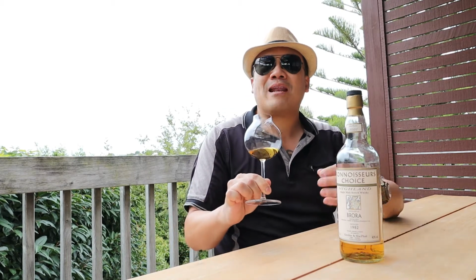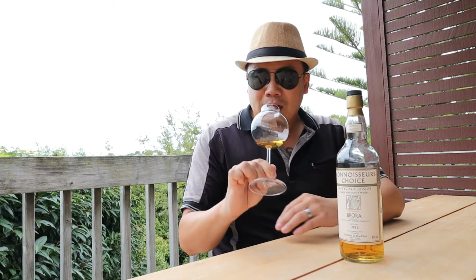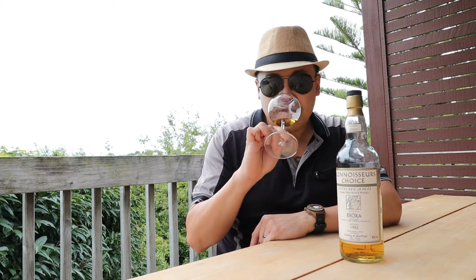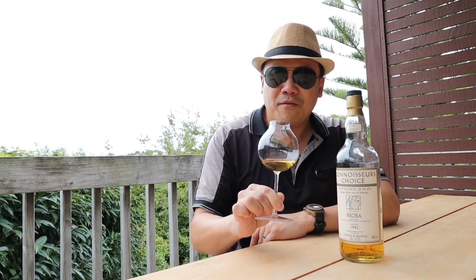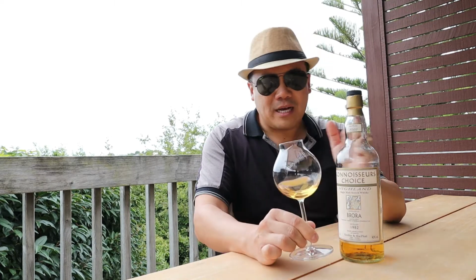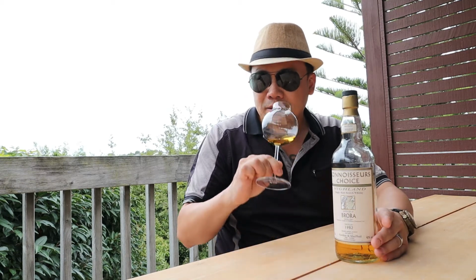I'm getting a slight minerality as it starts to develop. I'm getting a hot stone aroma. I'm getting a very fresh oak aroma as well. So I don't know what cask this is. I have no idea. I don't really care. I used to look at it and tell you about it, but now I just want to nose it and taste it and tell you what I think.